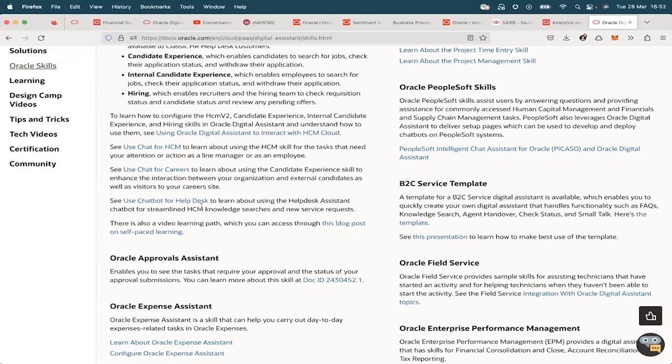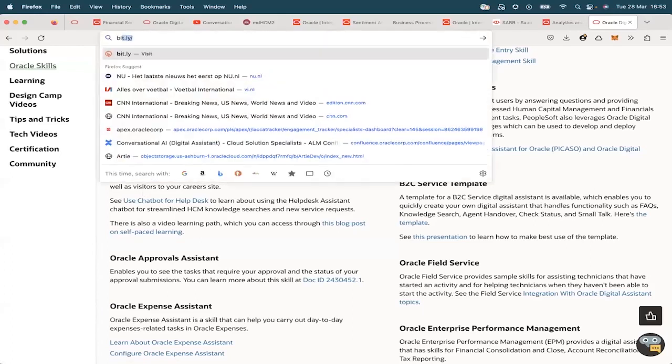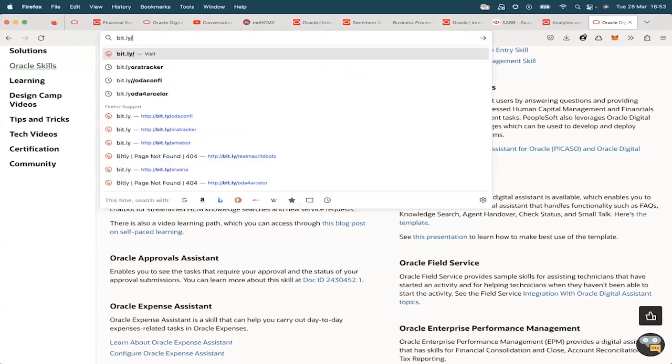But of course, standard skills is one thing, the other thing is how can I expand it, right? If you look, for instance, to the HCM skills, one of the things that is currently not supported is a full flow for booking a leave, right? But there's nothing stopping us with the Oracle Digital Assistant platform to build that. And so let me just show you how that looks.